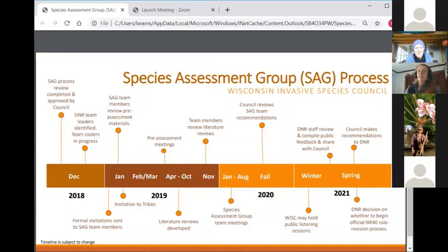This time we're probably going to do it by Zoom, and we'll probably have multiple meetings set up by Zoom for each kind of species group. We may lump all the terrestrial plants together, maybe all the aquatics together. We haven't quite fully decided that. We'll also have online comments that people can submit.